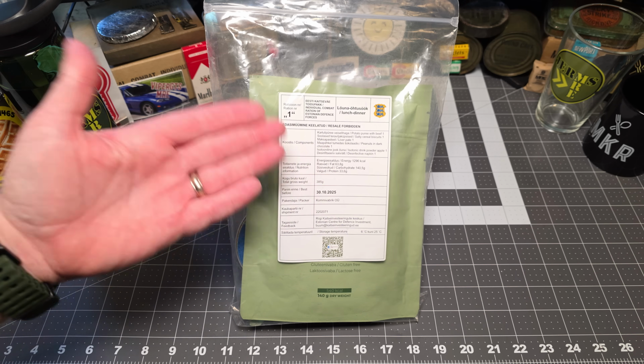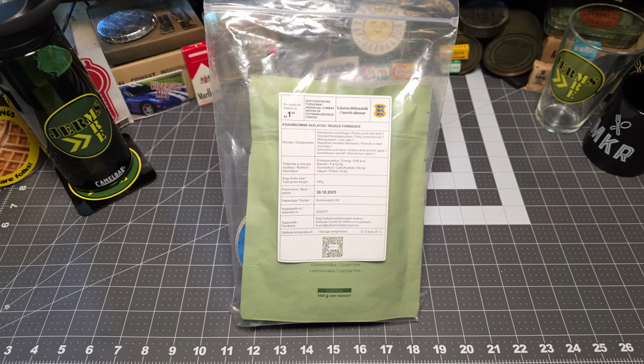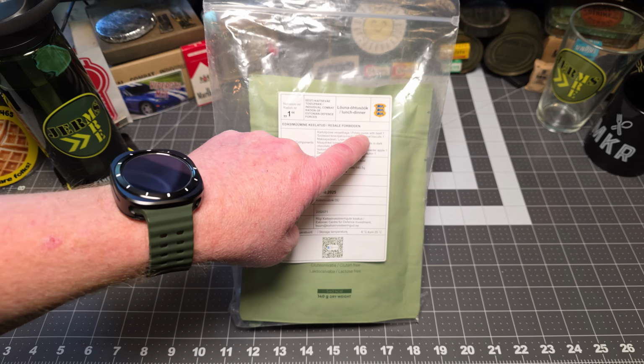What's going on? Jerms here. I'm back with another review. Today we've got an Estonian Defense Forces individual combat ration, menu number 1. And the main in this one is going to be potato puree with beef.